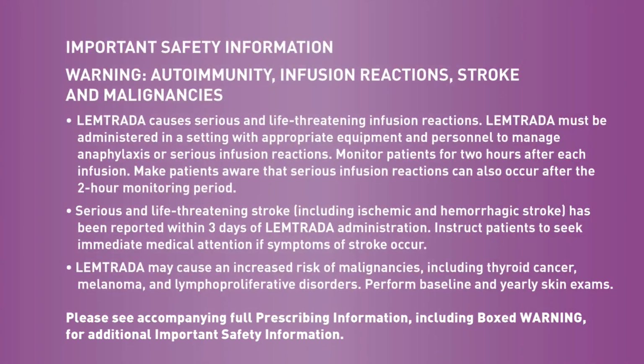Lemtrada causes serious and life-threatening infusion reactions. Lemtrada must be administered in a setting with appropriate equipment and personnel to manage anaphylaxis or serious infusion reactions. Monitor patients for 2 hours after each infusion. Make patients aware that serious infusion reactions can also occur after the 2-hour monitoring period. Serious and life-threatening stroke, including ischemic and hemorrhagic stroke, has been reported within 3 days of Lemtrada administration. Instruct patients to seek immediate medical attention if symptoms of stroke occur.